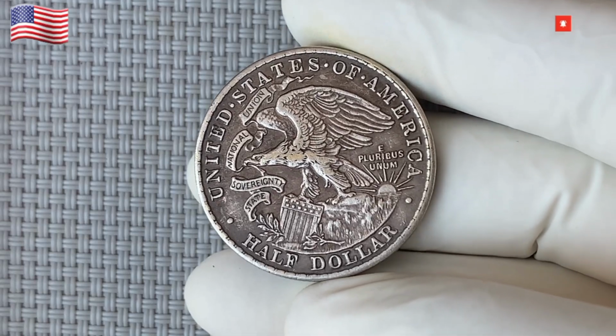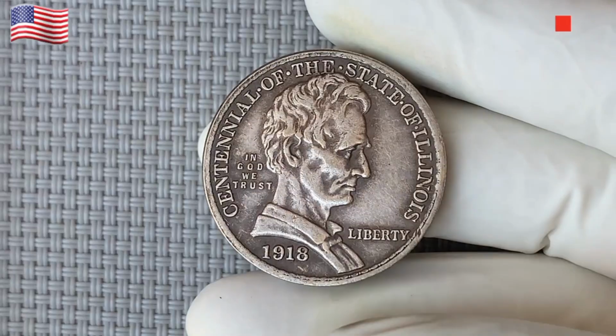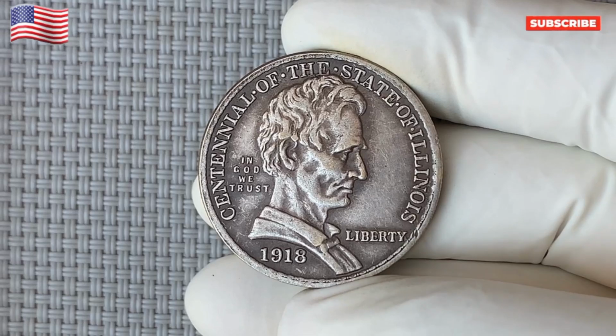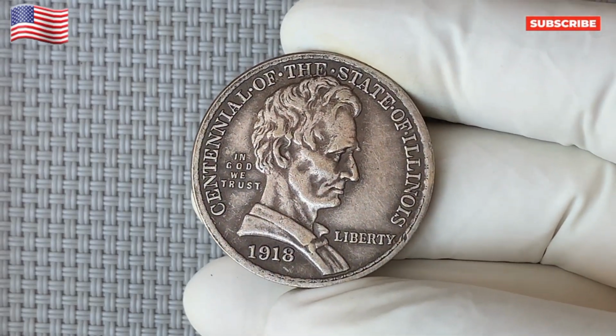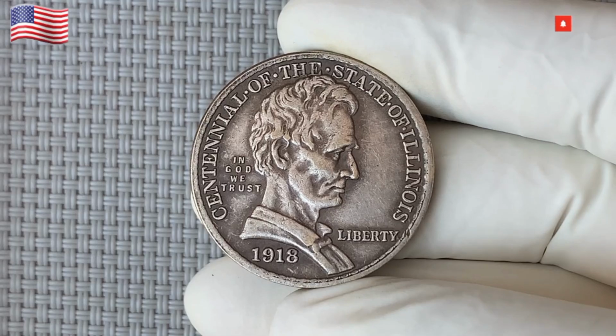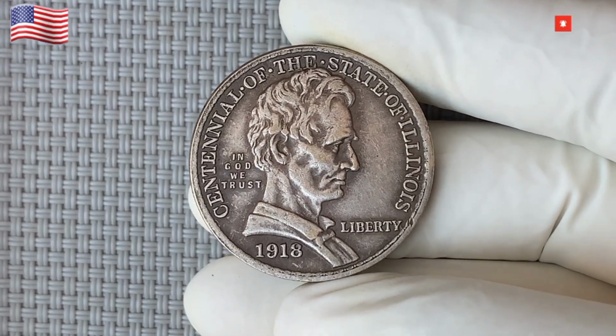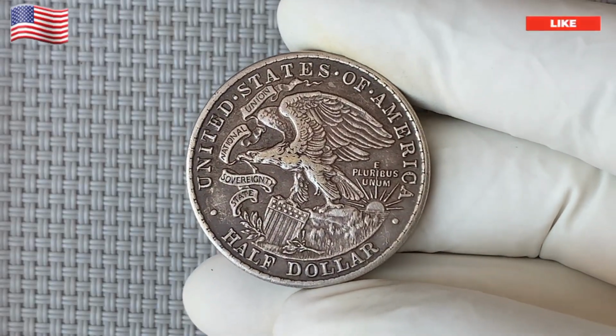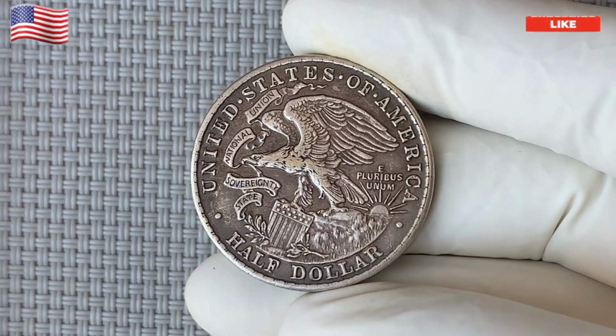Yes, you read that correctly. This coin is worth far more than its face value, and the rarity of the piece, coupled with its historical significance, makes it a prized possession among collectors. But what exactly is it that drives the price of these rare coins so high? Well, rarity is the biggest factor.